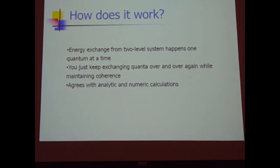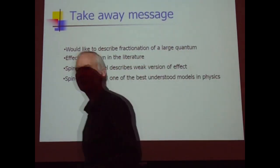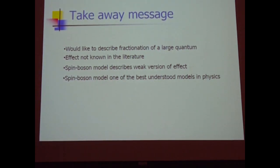So how does it work? It works through coherent sequential exchange of one quantum at a time. You exchange it over and over again while maintaining coherence, and that picture agrees with analytic and numerical calculations. So, takeaway message: I want to describe fractionation of a very large quantum. The fractionation of an MeV going to millivolt is not something known in the literature. The spin boson model, one of the best understood models in physics, describes a weak version of what we need.